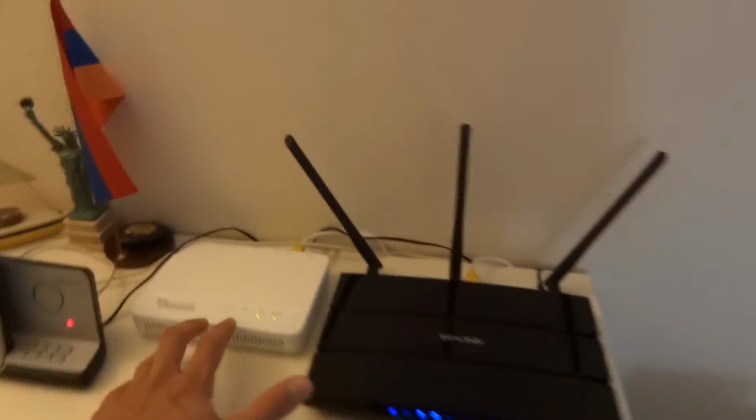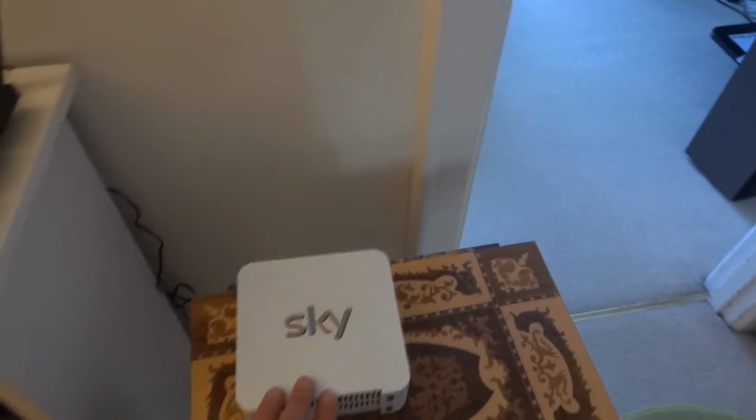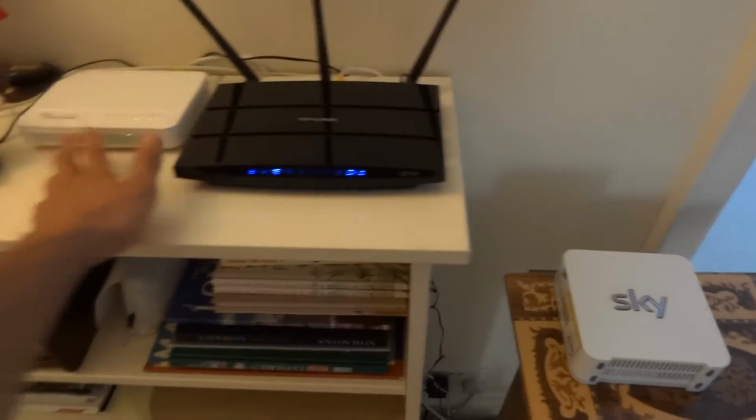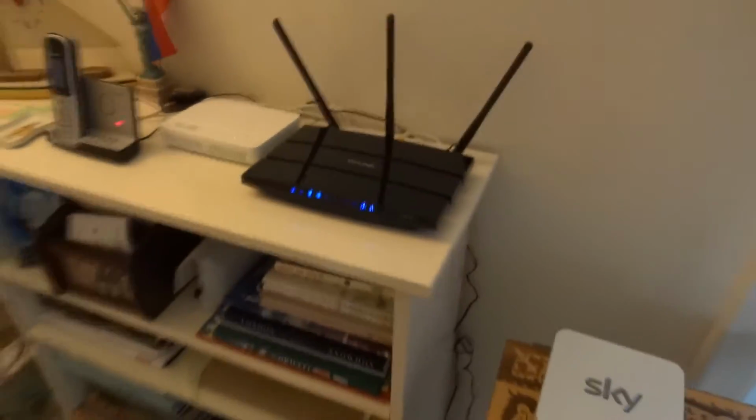As you can see, there is an OpenReach modem over here, and this is their router, which is disconnected at the moment. Now, you might ask yourself, why am I making this video? Because everyone can just plug and play a router into a modem. Of course, they would be able to.